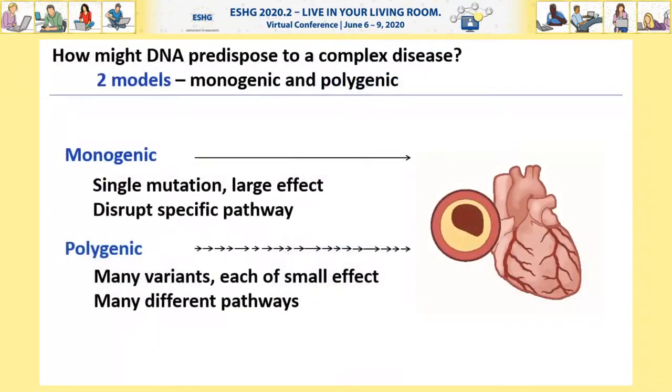In order to identify high-risk individuals, it's important to understand how DNA might predispose to a complex disease. And today I'll talk mostly about myocardial infarction, or heart attack. There are really two conceptual models. The first is a monogenic model, where there's a single mutation that has a large effect by disrupting a very specific pathway. But the second model that you've heard about is a polygenic model.